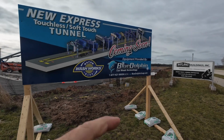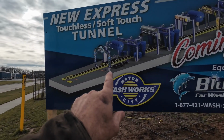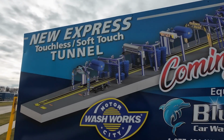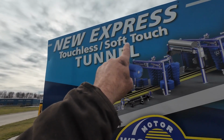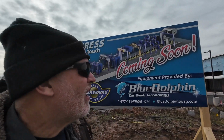Now these are all the car wash company that's putting this line in. This is what's going into the tunnel, and I'll show you that in a little bit, but the big key features are we've got a touchless line and then we've got a soft touch line. You've got quite a few options to wash your car.